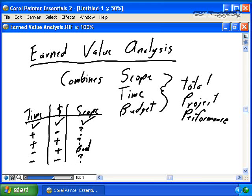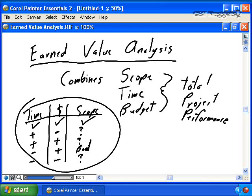So again, earned value analysis combines the scope, the time, the budget together and allows us to do a more complete analysis than simply determining whether we're in good shape or bad shape based on the single measure of time or the single measure of budget.